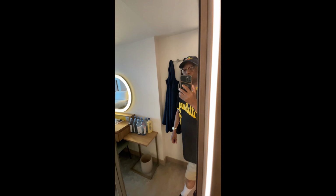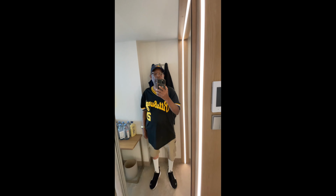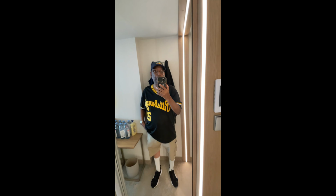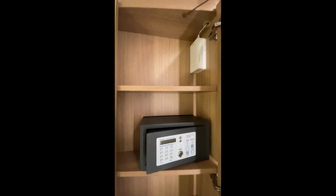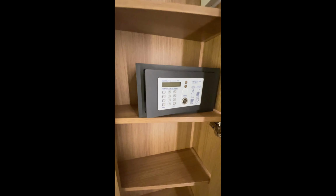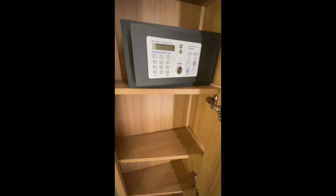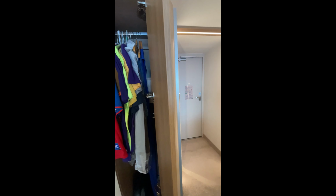Continuing on through the cabin, there's a full-length mirror for styling and profiling before going out. That's me in my Pittsburgh Pirates jersey, repping my favorite player of all time, Roberto Clemente. By the way, the mirror has a hidden compartment behind it, and it includes the in-room safe as well as additional storage with shelves. We didn't discover it until a few days into the cruise. Pretty clever, I think.